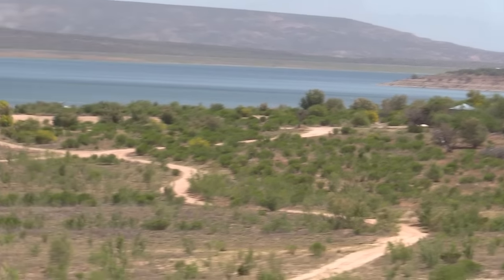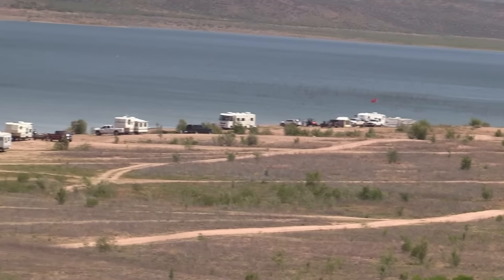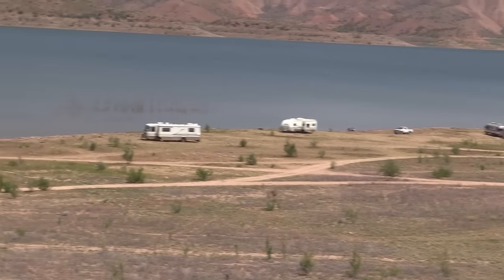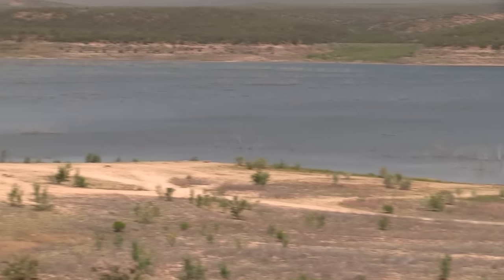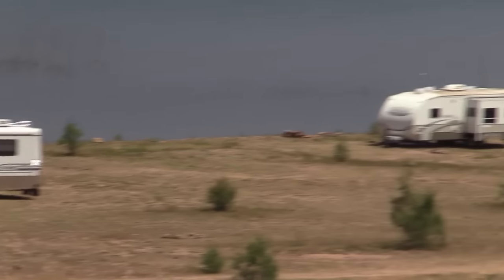Looking for a good place to boondock? I think I just found you one. Look at this. I have to take a drive down there and see if we can get a little closer. Looks like a nice place to boondock.